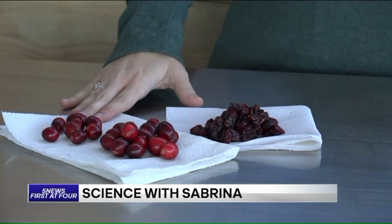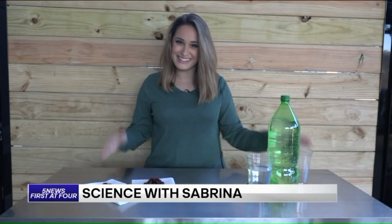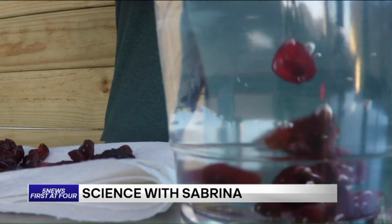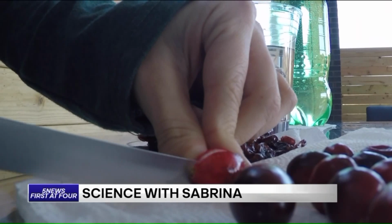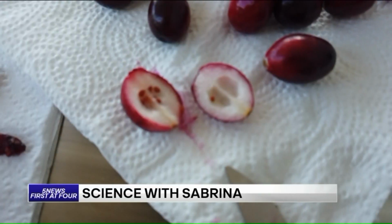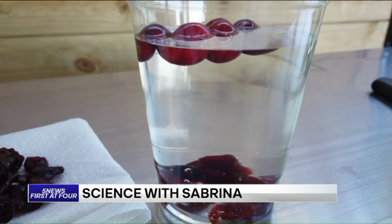I'm using both fresh and dried cranberries and placing them in regular tap water and a carbonated drink. Let's see what happens. Here's the tap water. Dried cranberries sink. Fresh cranberries float. When I cut open a fresh cranberry, there's air pockets. This allows it to float. The dried cranberries sink to the bottom since they're heavier than the water.